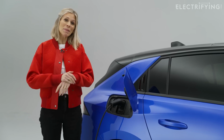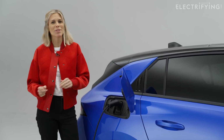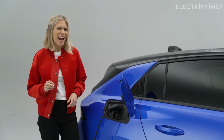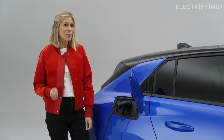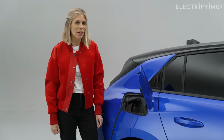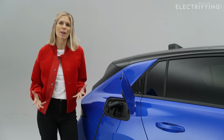Do not worry, if these numbers mean absolutely nothing to you, panic not. It basically means it's kind of middle of the range. There's nothing stand out, but there's also nothing to worry about when it comes to charging. And I think with that in mind, I wish there were just a few more things to get excited about. For example, there's no vehicle to load charging. The warranty is only 3 years and 60,000 miles on the car and 8 years and 100,000 miles on the battery. Which is fine. It's kind of average, but it just makes me think, come on Vauxhall, give us something to get excited about, give us something to shout about.